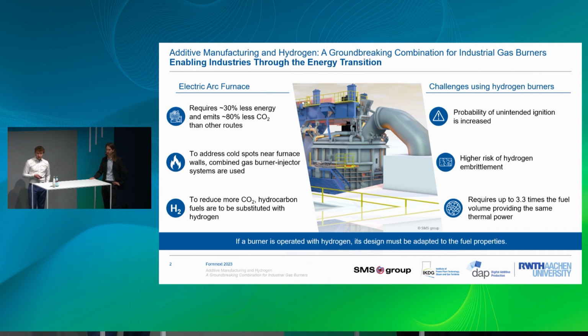However, the implementation of hydrogen is accompanied with some challenges, regarding, first one, safety. We have the probability of an unintended ignition, which is favored by hydrogen combustion. Regarding material, we have a higher risk of hydrogen embrittlement in our burner. And regarding our process capability, due to the 3.3 times changed density, we also have changed volumetric flows. So we have a lot of different challenges we had to overcome in our process.